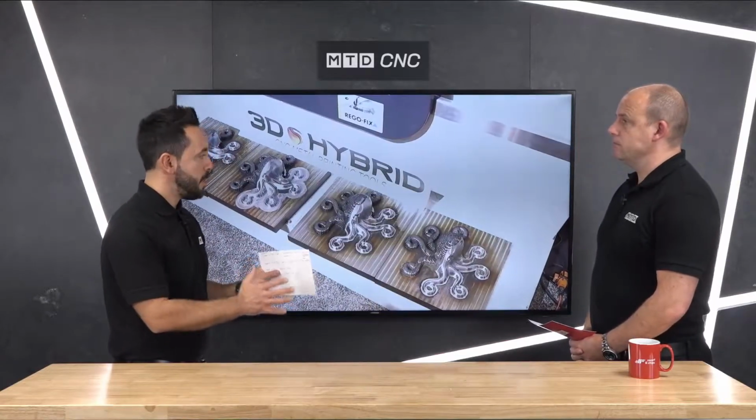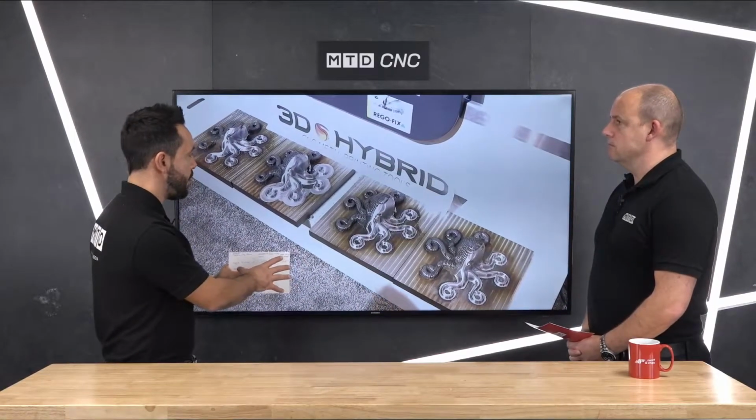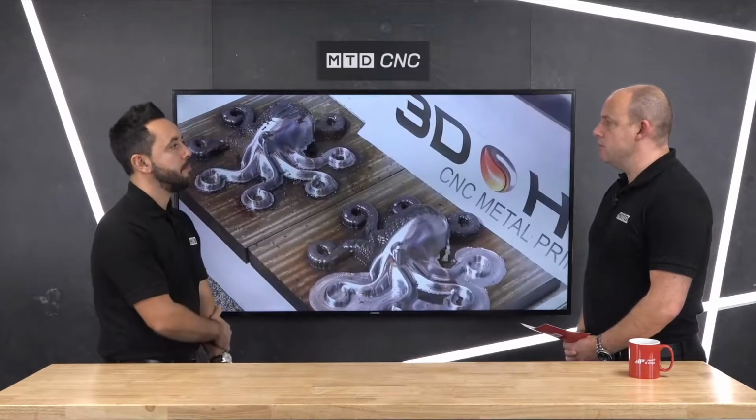It's a combination of additive and subtractive, and this is a perfect example. The application we're going to see during today's discussion is a really good illustration of the combination. So, firstly, Paul, tell us the technology behind this. Okay, so the Takumi machine has the ability to print metals, and then of course machine metals in the same way a normal Takumi.